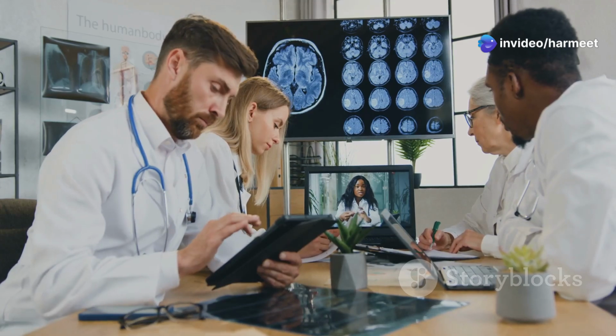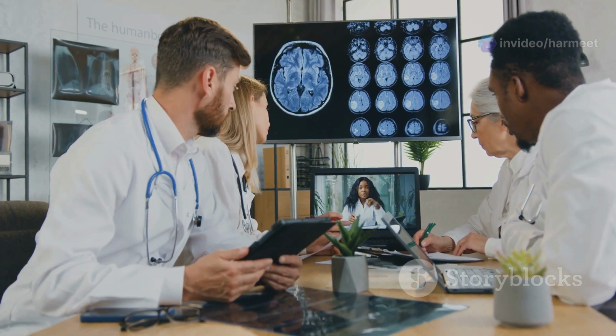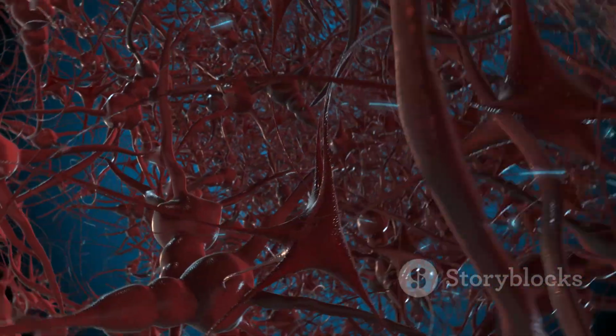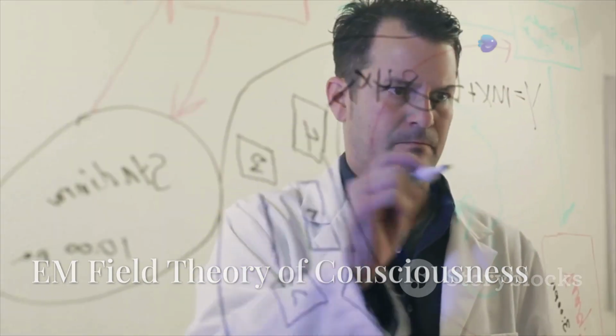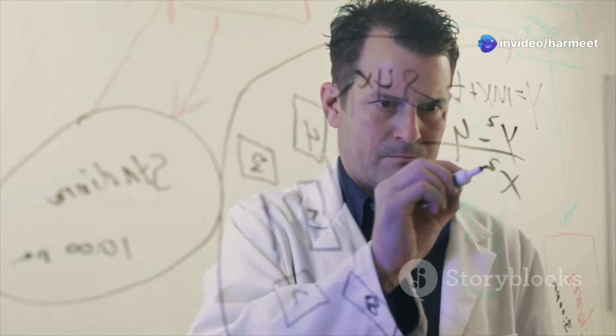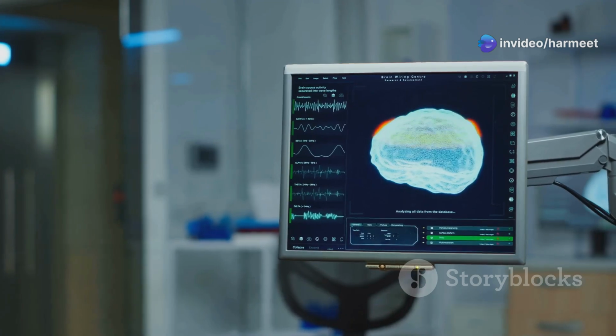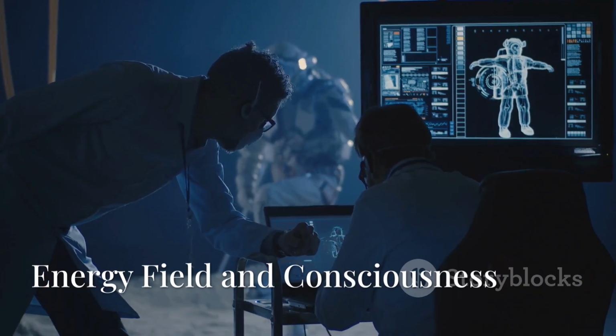Emerging research suggests that consciousness and electromagnetic fields are intricately linked, influencing our thoughts and feelings and the very fabric of our physical being. Tam Hunt stated, "An electromagnetic field theory of consciousness attempts to explain the nature of consciousness and its relationship to matter in terms of fundamental electromagnetic fields and their dynamics."